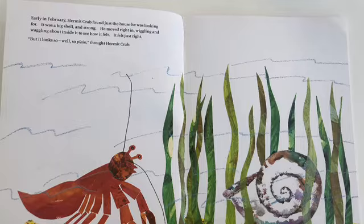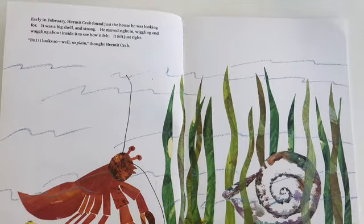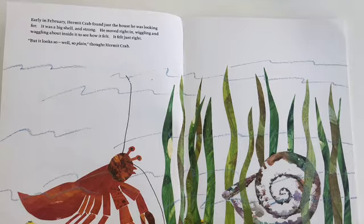Early in February, Hermit Crab found just the house he was looking for. It was a big shell and strong. He moved right in, wiggling and waggling about inside it to see how it felt. It felt just right. "But it looks so plain," thought Hermit Crab.